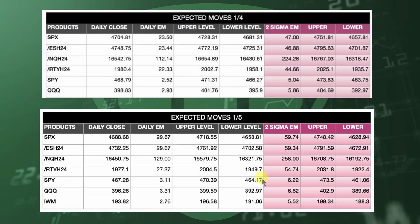And then we get our specific levels. If you want to screenshot this, you can see the upper level and the lower level for SPY. You've got the Qs, the IWM, and then you get SPX and a couple other ones in there too. I even include the two sigma levels, the uppers and lowers, because you never know. If we get a very unexpected type of report, those could be some levels to pay attention to.